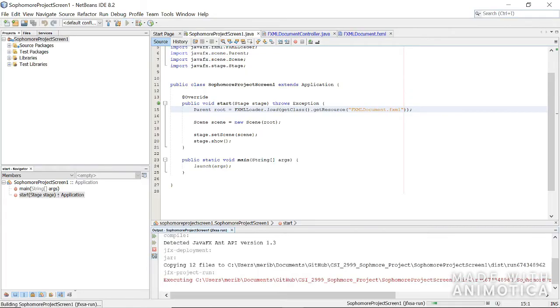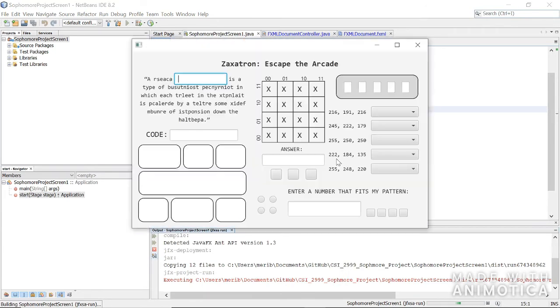Hi, this is Meredith again. So my main project here has been building this screen that you see right here.